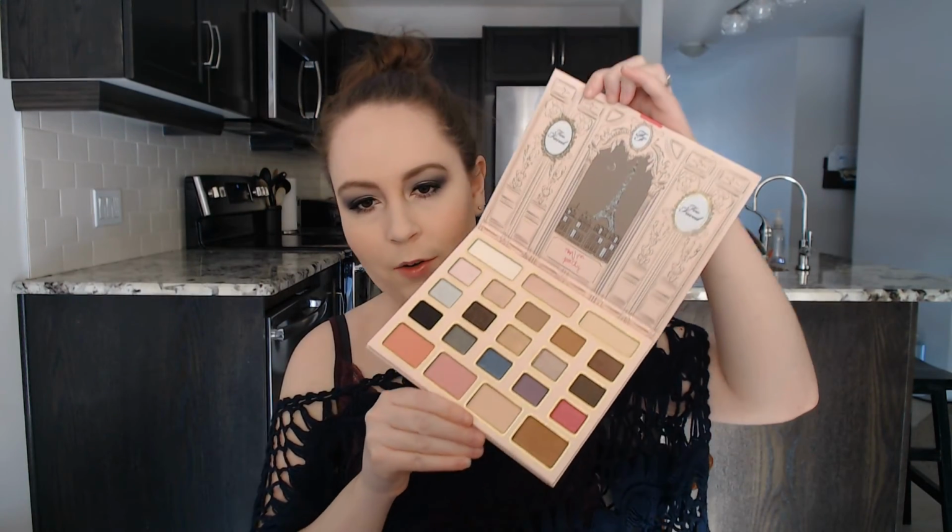I've got the two foundations. Unfortunately, it's like using two items for one purpose. I've got a setting powder, a mascara, an eyeliner, and then this palette for all of my powder needs, basically, aside from just the setting powder. All my other powder products all in one.